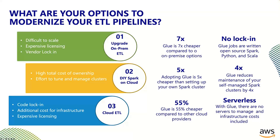And finally, the third option, of course, would be to adopt other cloud providers. And while we at AWS don't deny these other cloud providers exist, we strongly advise our customers before taking that route to really make sure that whatever option they choose, it should not lock in their business logic, it should at least be cost effective, and it should not charge them exorbitant licensing fees or charge them for extra features or capabilities. So those are the things we ask them to pay attention to.